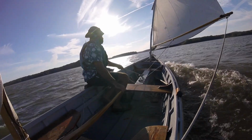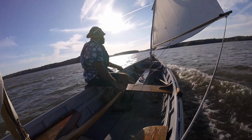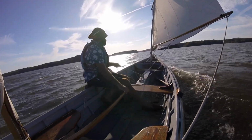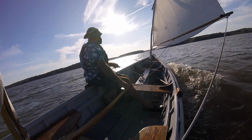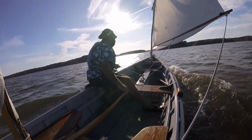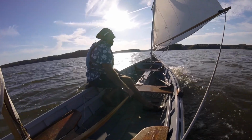The wind has died down a little bit, so I decided to set the main and the jib, but leave the mizzen furled. And actually the boat sails just fine this way. You just have to make sure to trim your sails right.